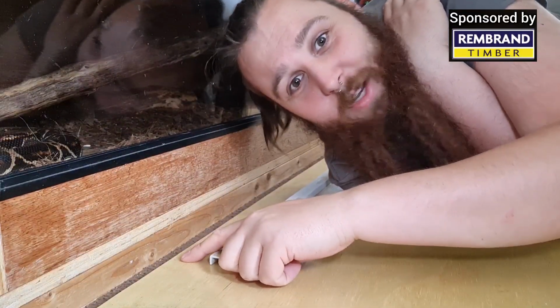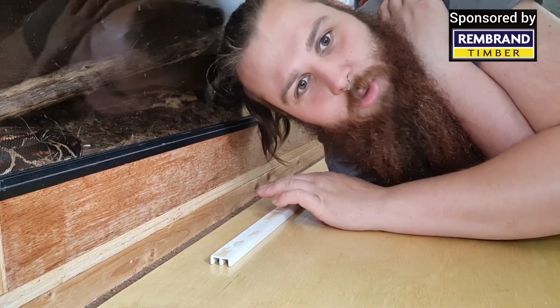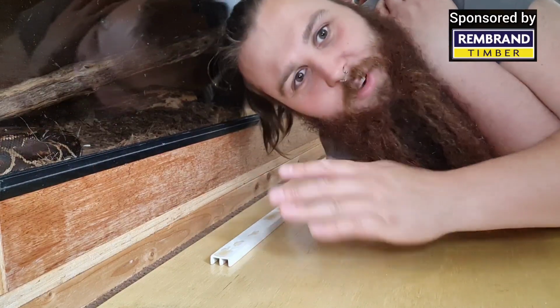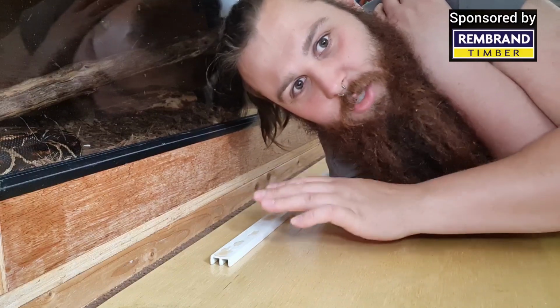So I've marked out where I want these runners to go, so I'm going to now seal these on. I've decided just to use the old runners anyway, try not to waste too much, and of course funds are a little low. If I manage to find new runners for it, we'll pop them on, but I think it's going to be just fine just with these runners.